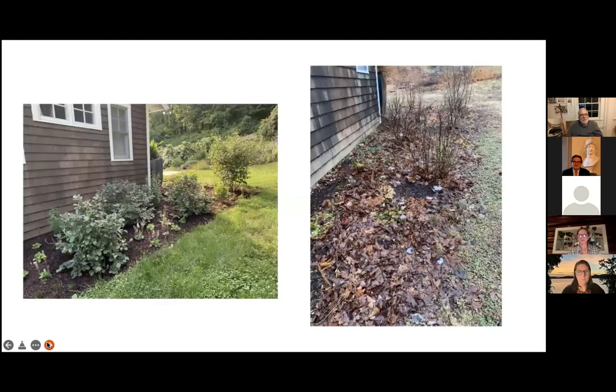And then I just wanted to show you the same garden that I put in. That's it now. So there's leaves all over it, and I'm just going to leave it that way. And then everything's going to come up under it. You don't have to do anything. Nice and easy.